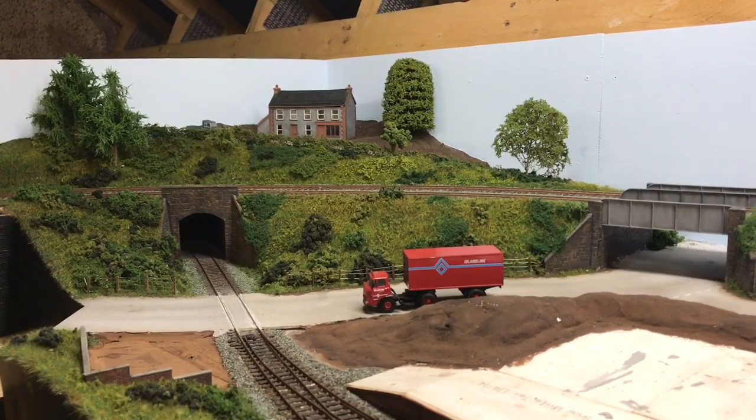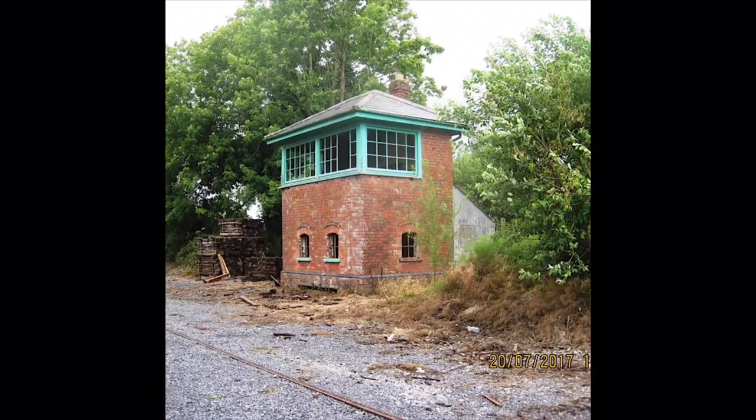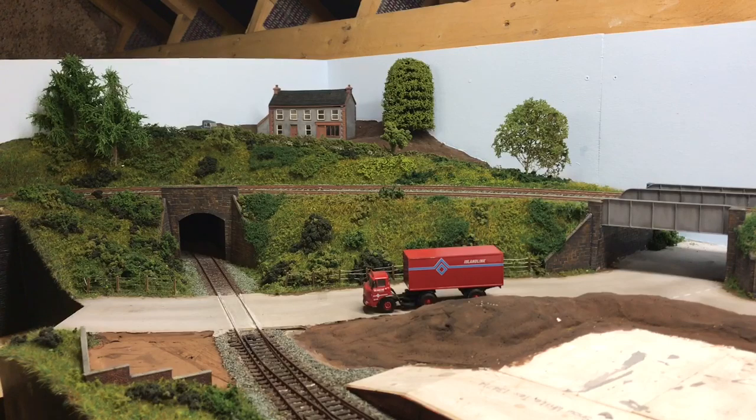Just in front of it, next year we will start the signal box scratch build series. I'm hoping to sit down in January time and at least get the plans drawn up for that, and then I can start planning together myself what needs to be done in terms of the build process, and then I can start that video. But that would certainly be the next building that's to get done down in this area.